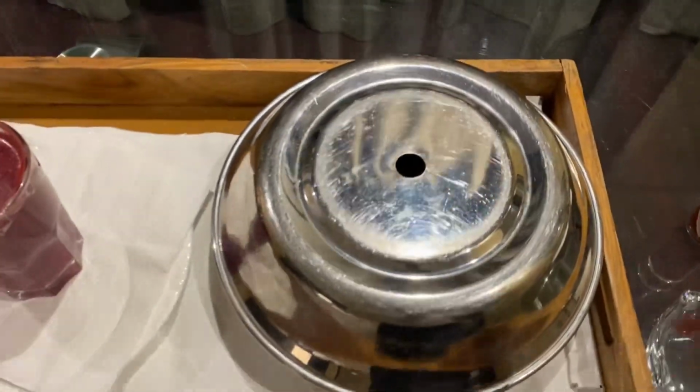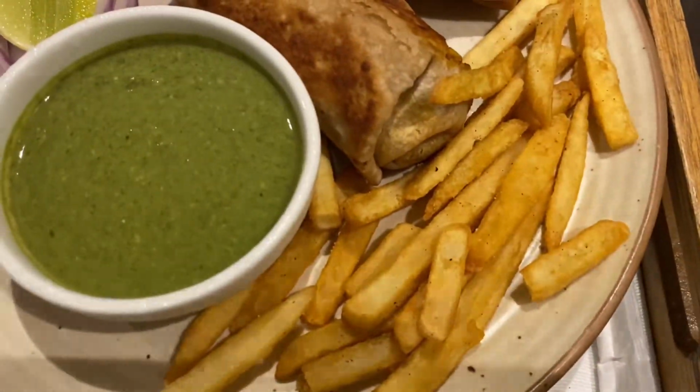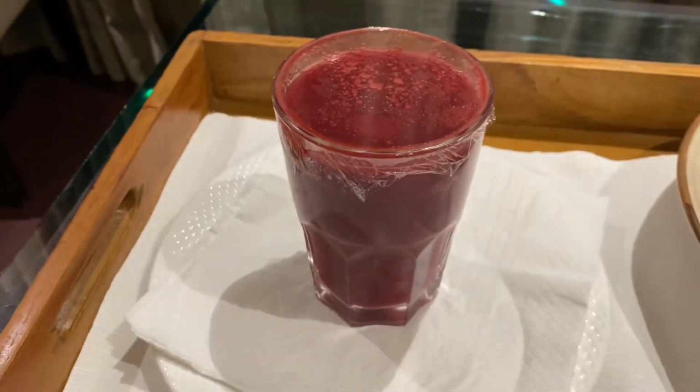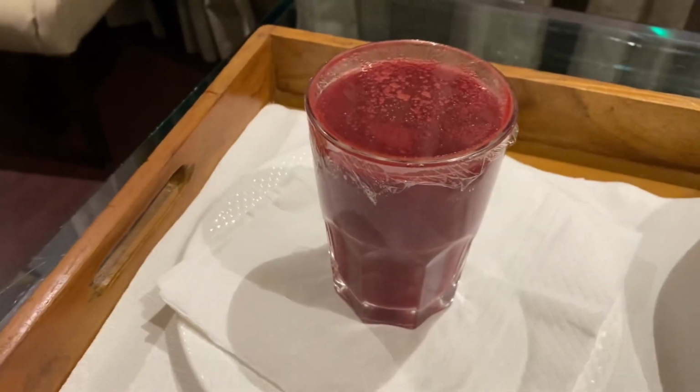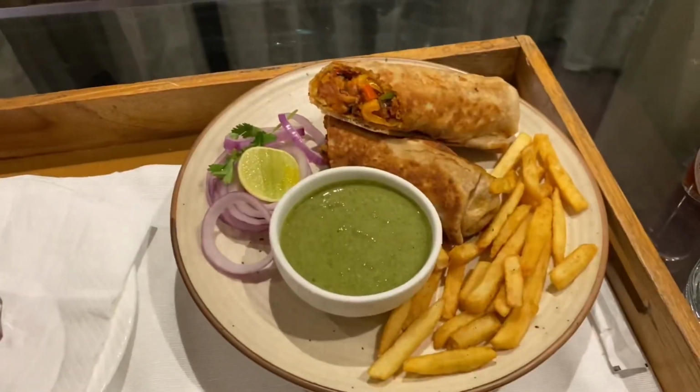So I'll show you what I've ordered. So that's a chicken kati roll, some fries, onions and some chutney. And this is something healthy, just so that I don't feel guilty later. What? That's some beetroot carrot juice that I've ordered. This is going to be my dinner for the night. So I'll quickly finish my dinner and I'll get back to you.